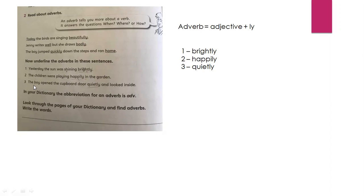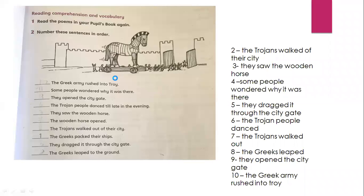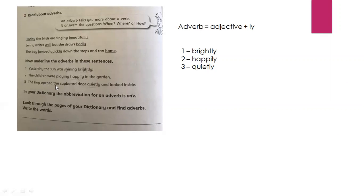And the third and last: the boy opened the cupboard door quietly and looked inside. Here the adverb is quietly, it ends with ly, and it describes the verb opened. So how did the boy open the cupboard? The boy opened the cupboard door quietly.